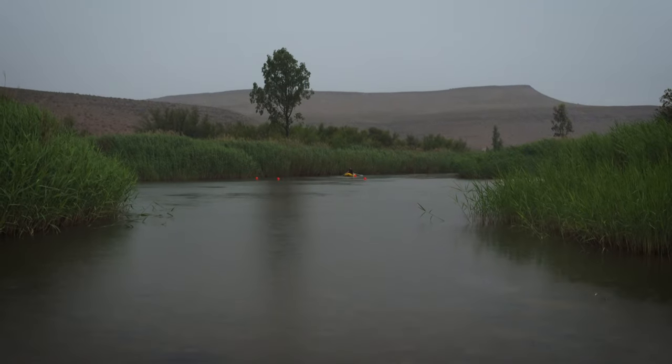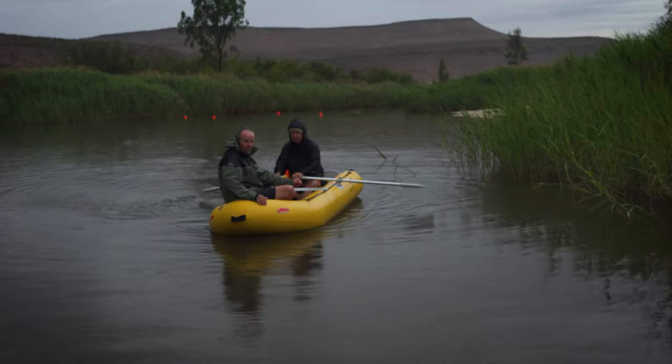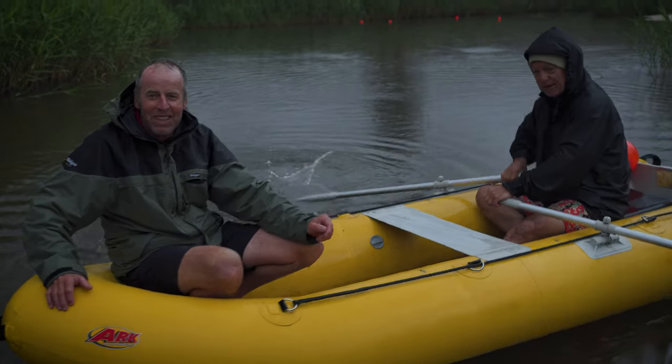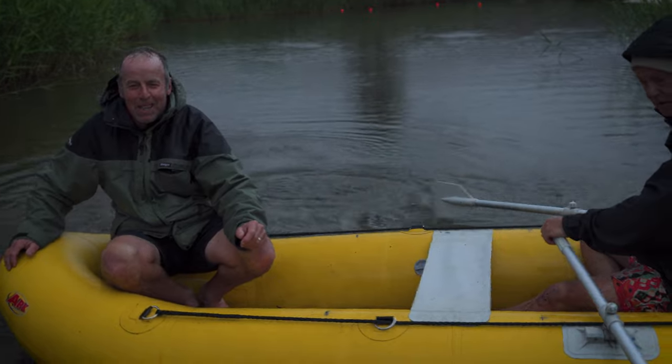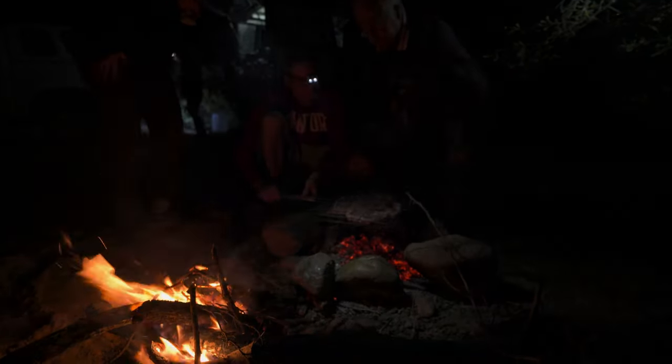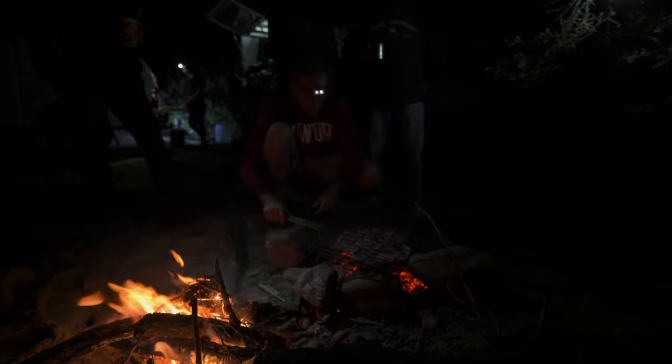Riaan and Dean are out setting the net now. Look at these two lekker gentlemen. Time for a drink. You need one there. There you go. That's it.